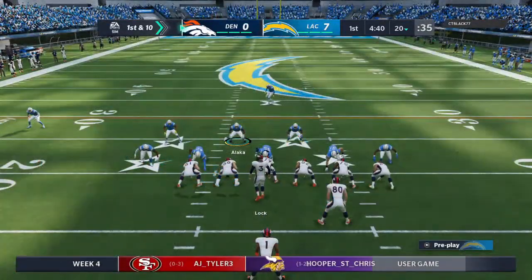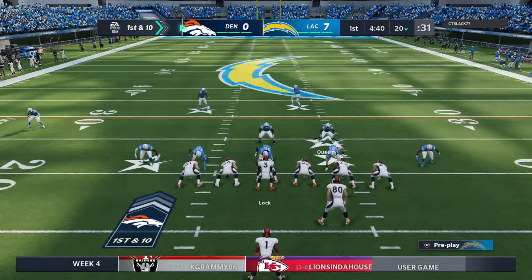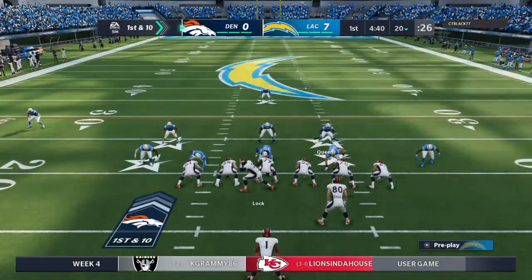The Broncos onto the field, ready to start their next drive. They had the interception last time. It led to the opening touchdown. So now 7-0 the score as they start 1st and 10.